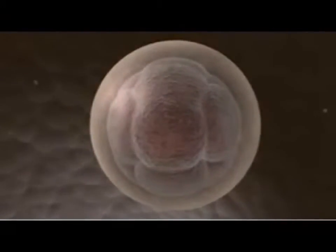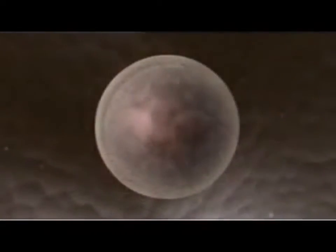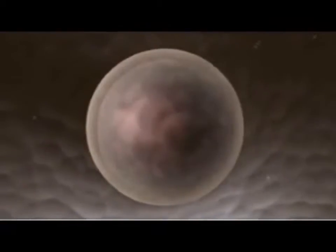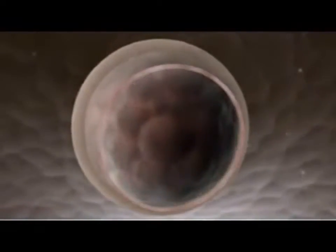The segregation of these genes is maintained as the cells continue to divide, until after about 10 rounds of division, the embryo has become a hollow ball, known as a blastocyst. The outer layer of the blastocyst is made up entirely of cells that express CDX2. This trophectodermal layer will go on to become placenta.